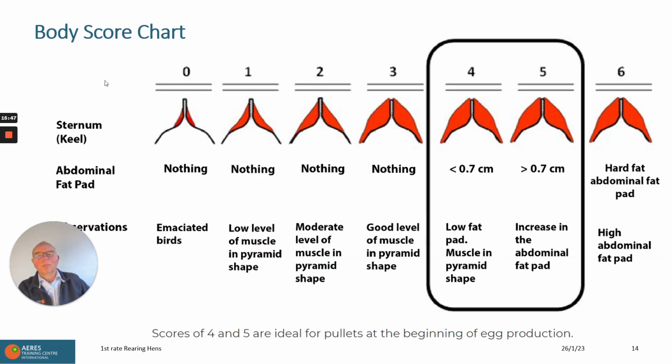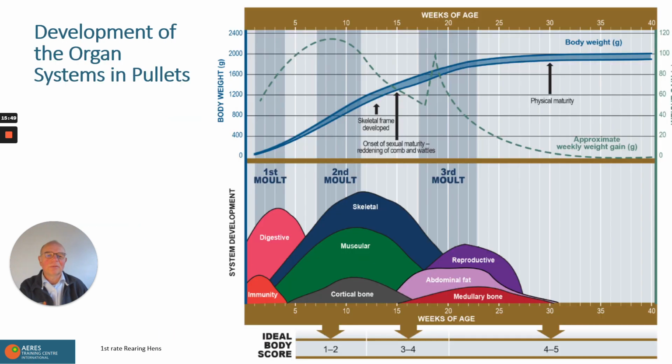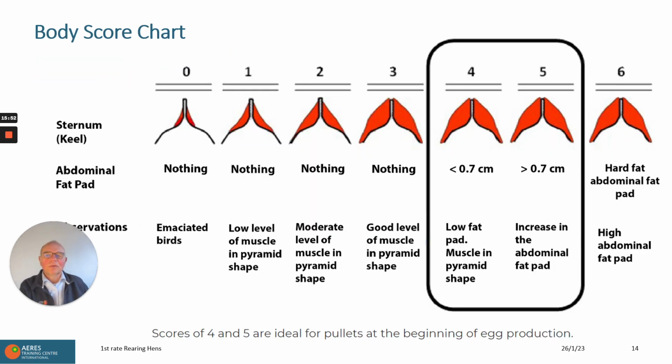Then there is a body score part. And don't worry, I will come back to more details of this schedule, of this body score part. And this is the keel bone. You can indicate that here, and then on the sides you see muscle growing. And you see that while the birds are getting older, you get more muscle growth on the birds, and you also get a bit more abdominal fat. You can see that there's hardly anything to be found, and later on it's getting harder. And at stage 4 or 5, we have first less than 0.7 centimeters, and then more than 0.7 centimeters.